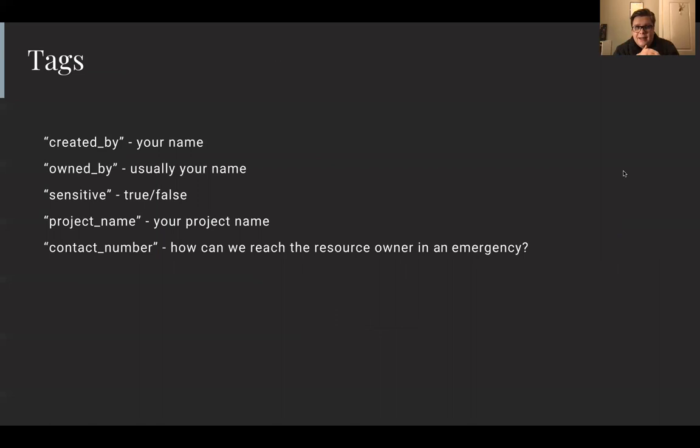So who created it? And it's usually the same as the person that owns it, unless you're doing it on behalf of another person. Is there sensitive data on there? A silly one, but it's always worth tagging. If you're in a larger project, does your small project have a little name that helps you distinguish it? And also a contact number in case there's an emergency, usually some kind of loss of security.